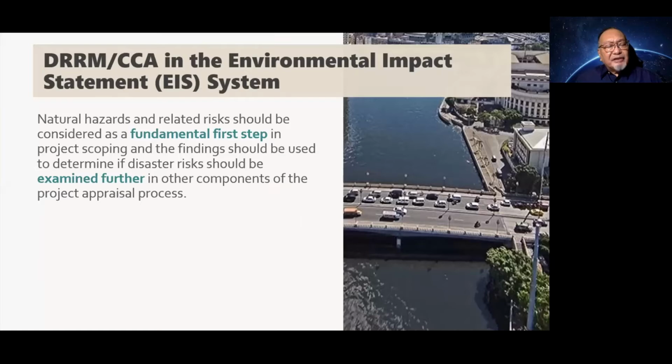Now, the disaster risk reduction and management and climate change adaptation is built into the EIS system, where natural hazards and the related risks are considered as a fundamental first step. Please take note, it's a fundamental first step in project scoping, and the findings should be used to determine if disaster risks should be examined further in other components of the project appraisal process. Okay, please take note of the wordings of this because this is very important in the sequence of approval. Next slide, please.